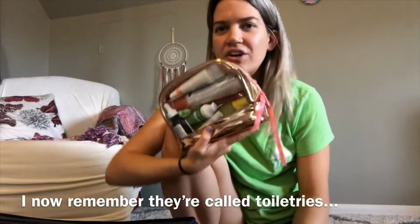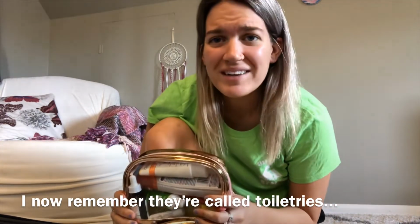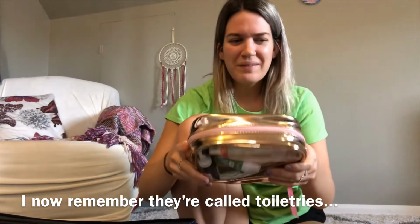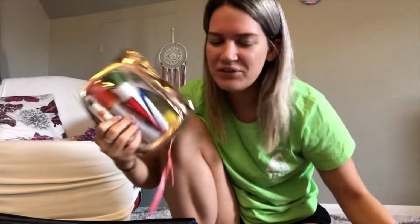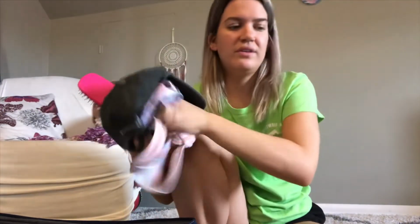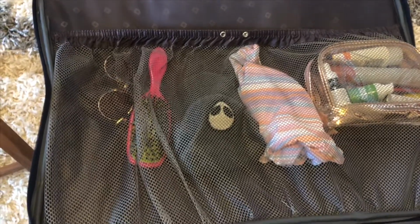Now for necessities like your, what are these called? I was gonna call them condiments, like ketchup. Like your bathroom supplies. I like to put that in a spot where you can get to it easily, because you're probably gonna be using this a lot. So like your hairbrush, if you have one, your hat, bathing suit, sunglasses. I have a top pocket in my suitcase, and that's where I'm gonna put these things. This is the top pocket that I ended up putting my necessities in so that they're easy to grab.